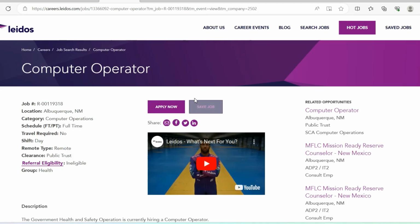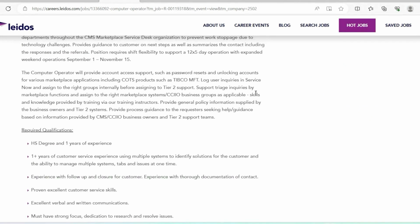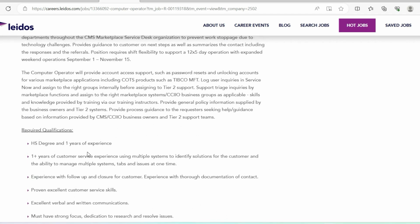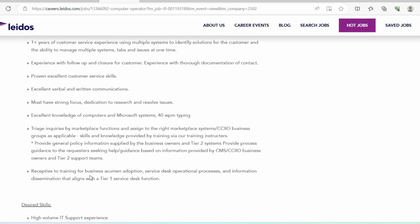So the last opportunity is titled computer operator. Again, computer operator is the title, and it is with leaders. So this organization focuses on technology, and the requirements they are looking for is high school diploma and 1 year of experience. 1 year of experience in customer service and so forth. So really important. And with this opportunity, they are looking for very little to minimal requirements for this. High school diploma, 1 year of experience. They do require 40 words per minute in terms of requirements.